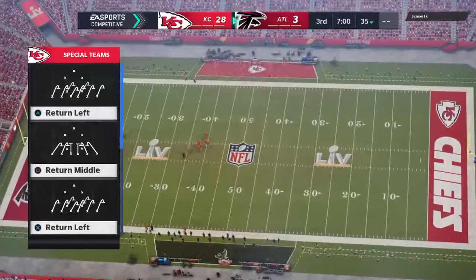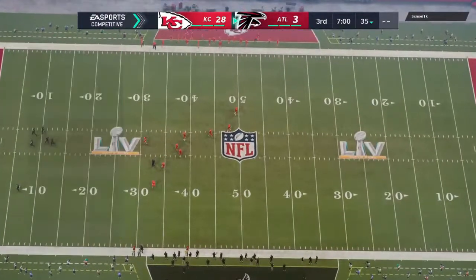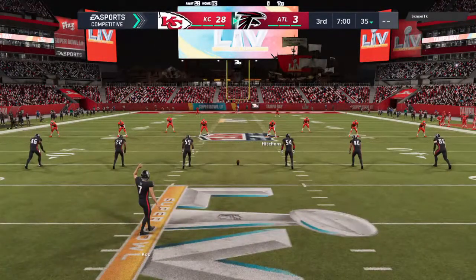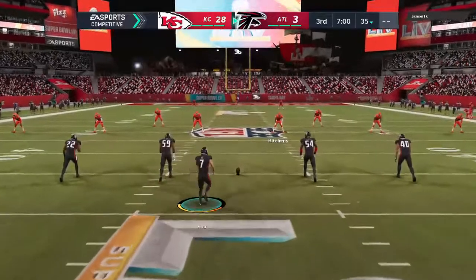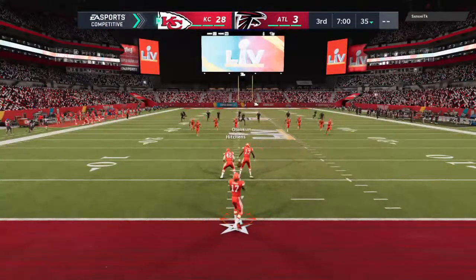All right, Coach, thank you, and we welcome everyone back for quarter number 3. Younghoe Koo to kick off for Atlanta. Both teams ready after the halftime spectacle, and we are back underway in Super Bowl 55.